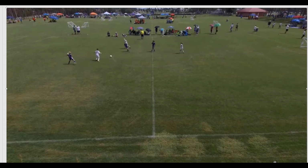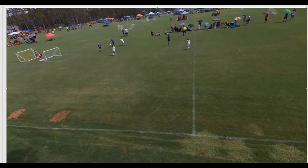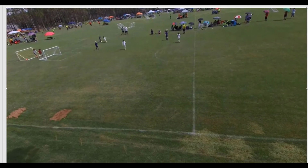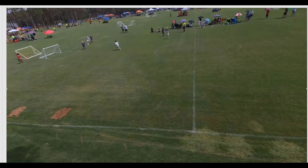Now give and go. Okay. Again, maybe a little bit better execution, but the idea is right. Okay, here, Addison scores a goal on this, and that's fine. But the other option would be just hit Nati right about here, and then she could put it in. But great job by Addison finishing here.